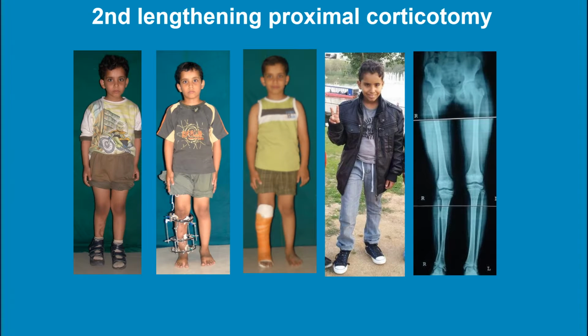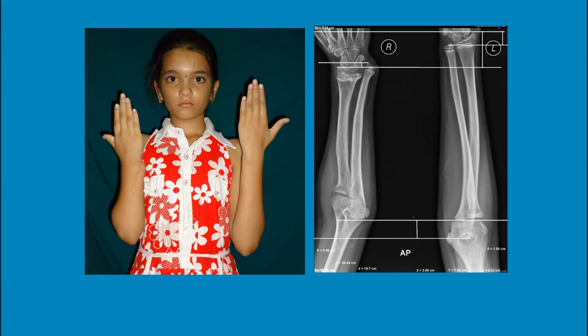So, we salvaged this situation by performing a bone grafting. When he came to us 5 years after the first surgery, the second surgery was performed through the upper metaphysis, which gave rise to excellent bone formation without any problems whatsoever.